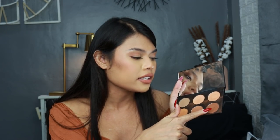Alam niyo mga girls, if I'm gonna be completely honest, the highlight shade is not it. The brightening shades and then the contour shades, chef's kiss, so good. If you're a beginner to makeup, expert, makeup artist, you need this in your kit. It's so good. Look at all these swatches though. Oh my god, I look like a human zebra.